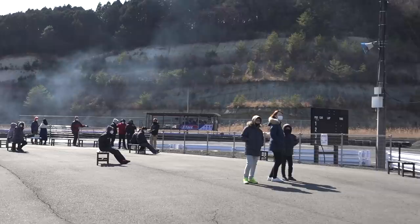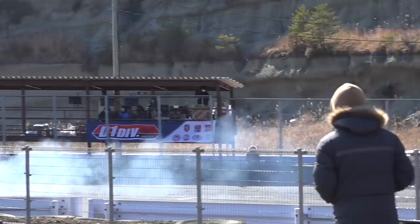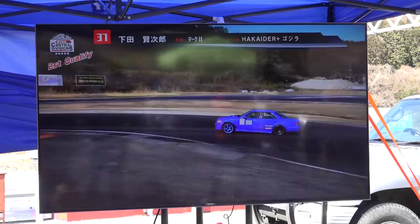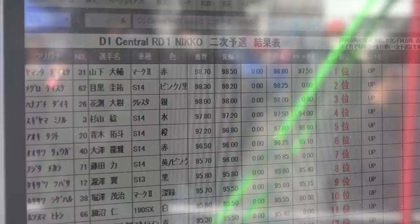One cool thing about Nikko is it's very 21st century. That's the judging booth over there. And spotters used to stand next to them on that dirt wall over there. But for safety, they've installed a bunch of cameras and they have some extremely big screen TVs showing live video, both panning and static, and they also have the live scoreboard there as well.